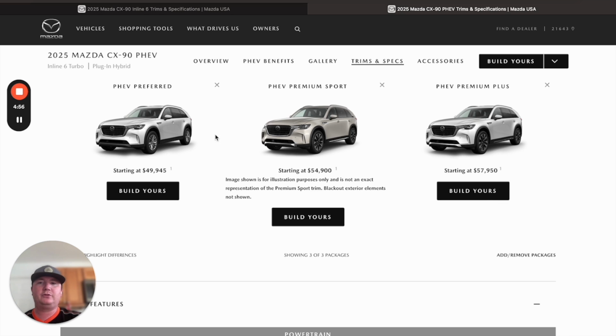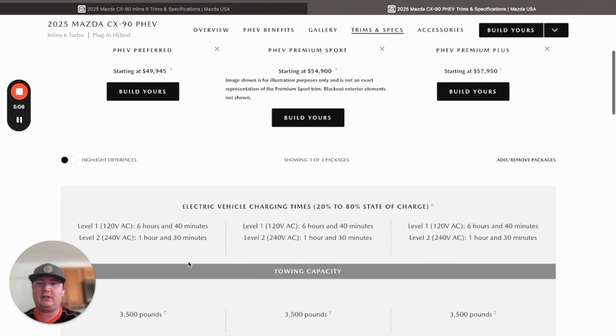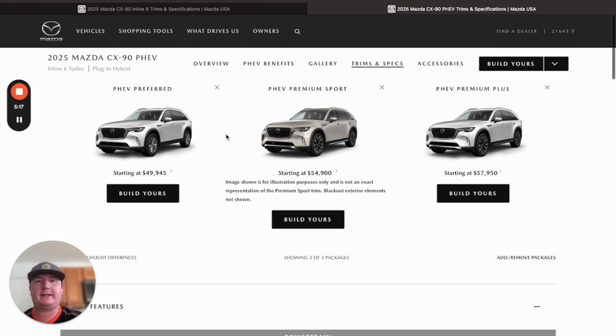But you have a lot of options here, and the Preferred that starts out at 49 grand is still very well equipped. You still get a sunroof, you still get all-wheel drive, you still get a decent chunk of features on it. You still get leather on the inside there. But if you want heated, ventilated seats, you've got to go up the trim levels to add that panoramic roof, that kind of stuff there.